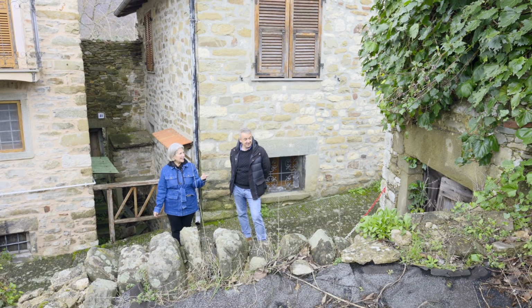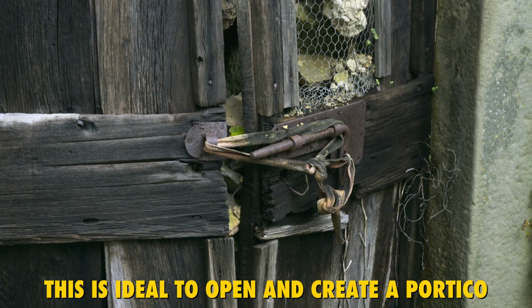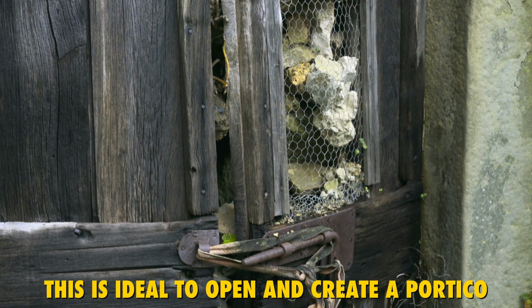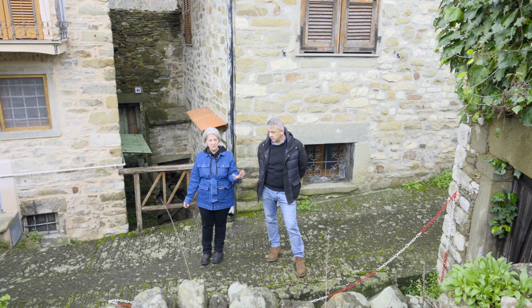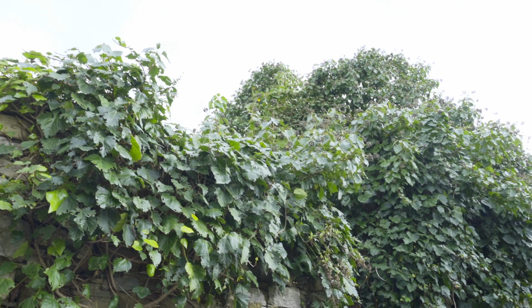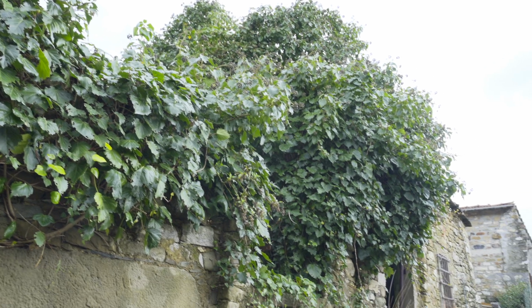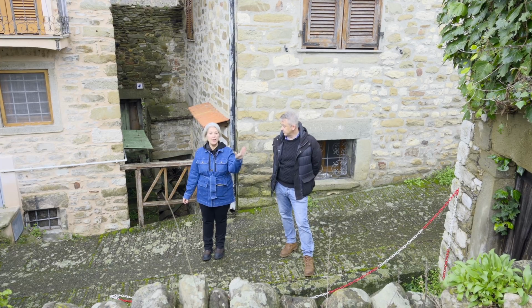What is that? That's crazy. It's got like all stones. Questo è l'ideale, aprire e fare una corte, un portico. Okay. So I think this was sort of a barn that they used. So this has no roof on it. Probably needs the roof replaced. This is like a full reno job.